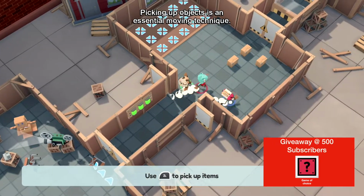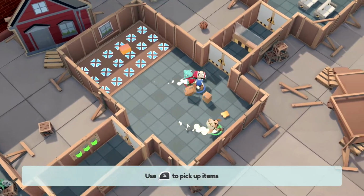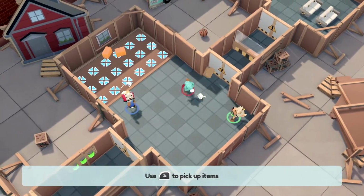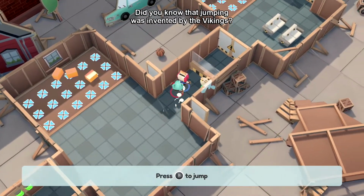Picking up objects is an essential moving technique. We've tried kicking them, but this way is much faster. Nice! Did you know jumping was invented by the Vikings?